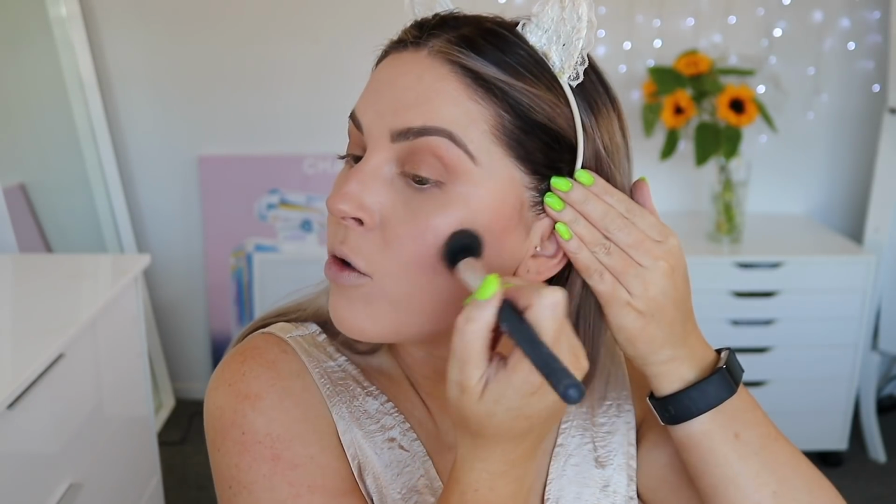The lighting outside is real bad today where it's washing me out and it just looks bad on camera, but what can you do about the weather?